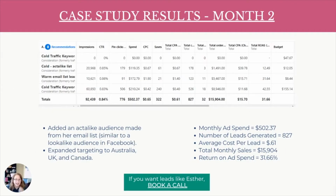So in month 2, we added an act-alike audience made from her email list, similar to a lookalike audience in Facebook. We expanded targeting. We had originally just started out with the US, so then we expanded to Australia, UK, and Canada. Her ad spend this month was $502, which generated 827 leads. The average cost went down to 61 cents. Return on ad spend was over 31%, with almost $16,000 in sales.